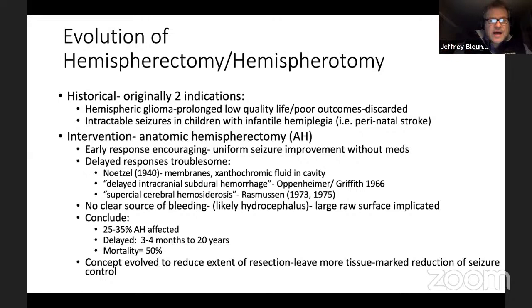And then this curious phenomenon came on whereby a certain percentage of them, but a significant percentage, a quarter or a third, would develop this decline. And the decline came late, and it came insidiously but progressively. It was relentless, and it ultimately ended in mortality in about 50% of the people that showed those signs. Well, this got a variety of different labels that we now have all boxed under this superficial cerebral hemosiderosis label, because when they looked at these resection cavities postmortem, there was blood, there was hemosiderin, there was breakdown product, and they were large. Now, exactly what the bleeding surface was was never really determined. Nobody could identify what the surface of the bleeding came from.